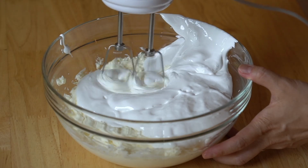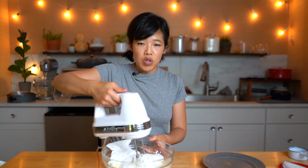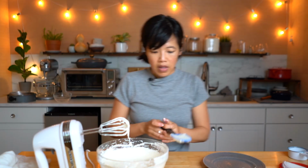Here we go. Oh yeah. So a beater would be a really good thing to have for this recipe because both of these ingredients are quite thick, right? Now let's give this a little taste.